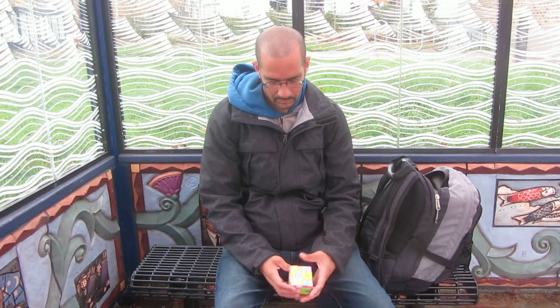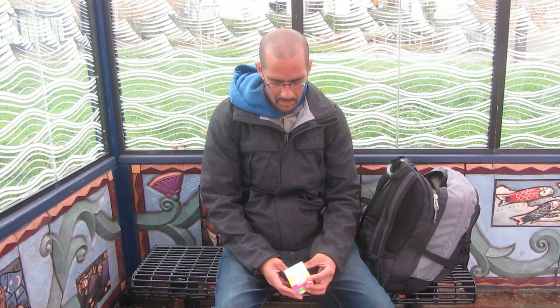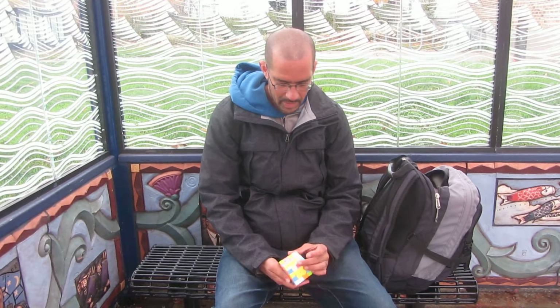Is there anything else you want to tell me about cubes before we sign off? Yes, you can learn how to solve them on the internet. And also figure out your own tricks. I've come up with my own little tricks I haven't seen anyone else do. Always figure some stuff out yourself, and it's okay to go look on the internet. I only looked for the 3 by 3 and the 4 by 4. The rest of them I figured out myself.